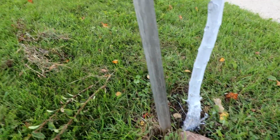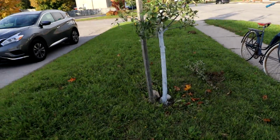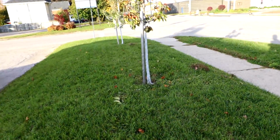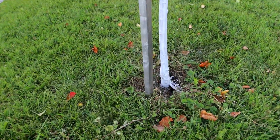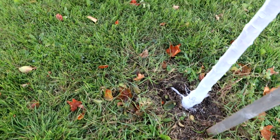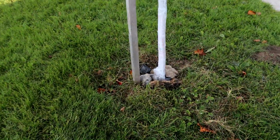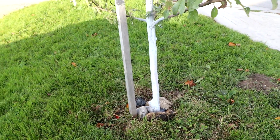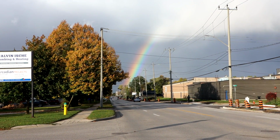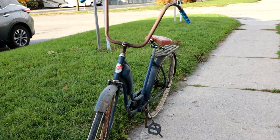So I haven't put the wraps on them yet. There's not much risk of rabbits here because it's right by the road. But you can see some of these are getting fairly big. Another one there. So we've got to put some more mulch around them, get some wood chips and put it around the base of the trees. Yeah, so there's 7 trees here at the local that we take care of also. I wish the end of the rainbow was over at my place. That's fantastic. It's time to get on the old bike and head home.